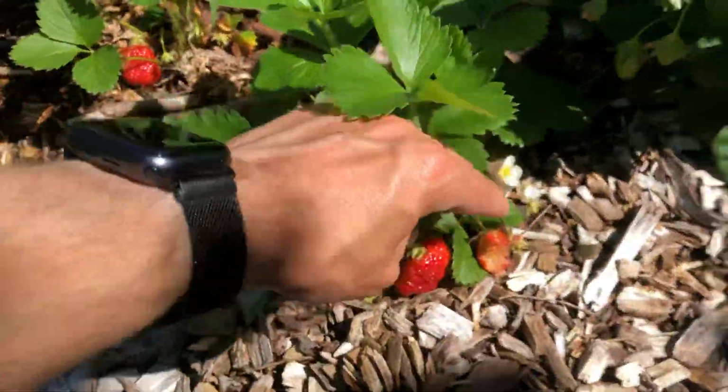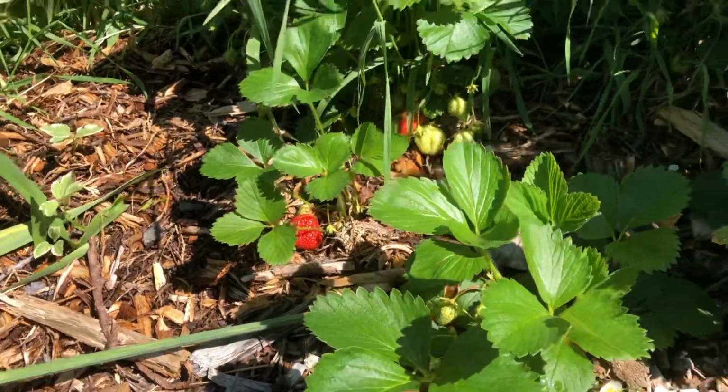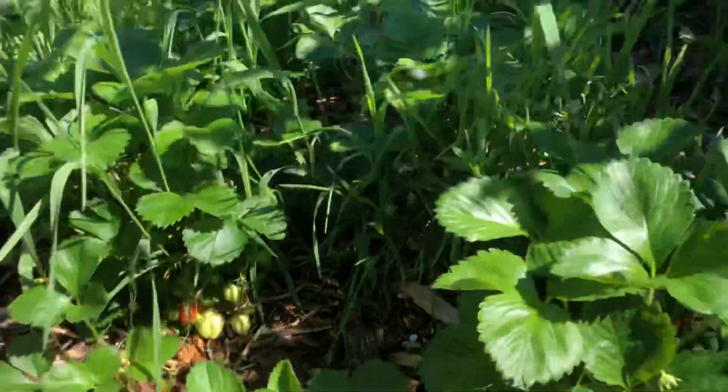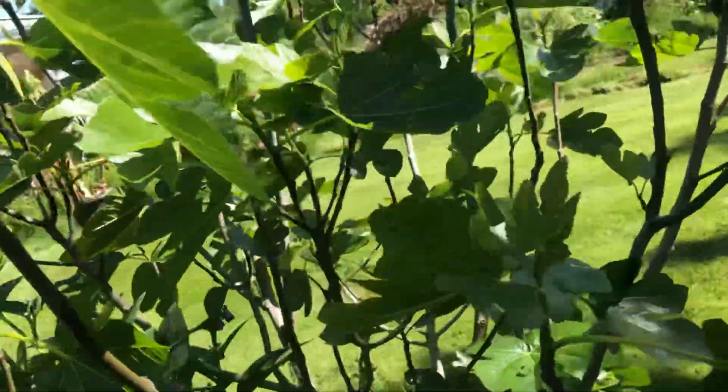Oh, look at this. Got some strawberry action. These are the first strawberries I've seen, and it looks like the squirrels have already found them. That's exciting. Sorry, I'm getting distracted. Food forest, man. There's just too much going on.